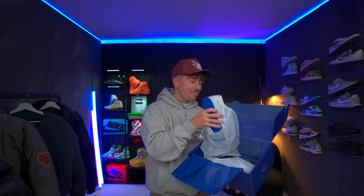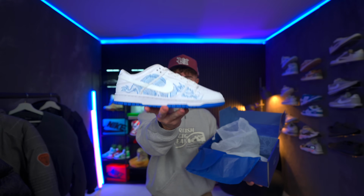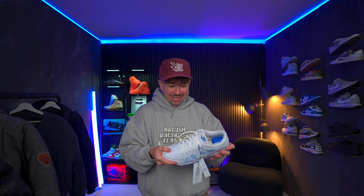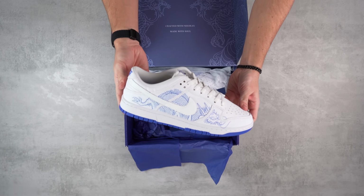Guys, this is a pair of Dunks that has been tattooed. This is a literal tattoo on a sneaker. Oh, okay, you get little crease protectors. You also get this little bag. What is it? Oh, okay, so you get a pair of socks as well. I thought it was gonna be gloves so you could handle the shoes. This is so insane. So this is the Blue Dragon pair. Only 5 exist. Then I've got number 4.